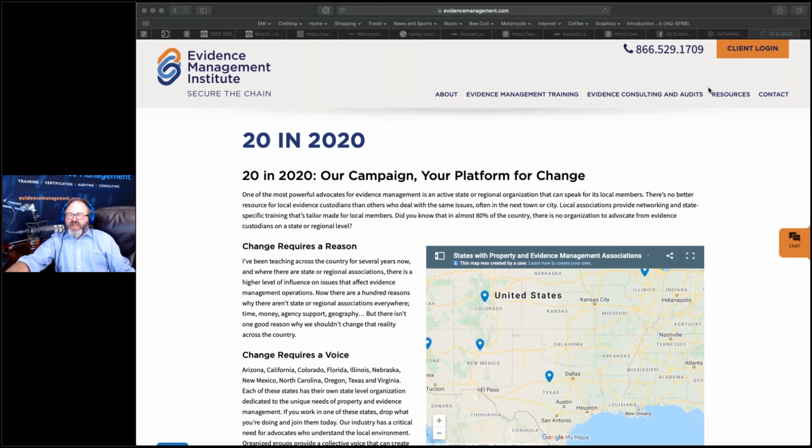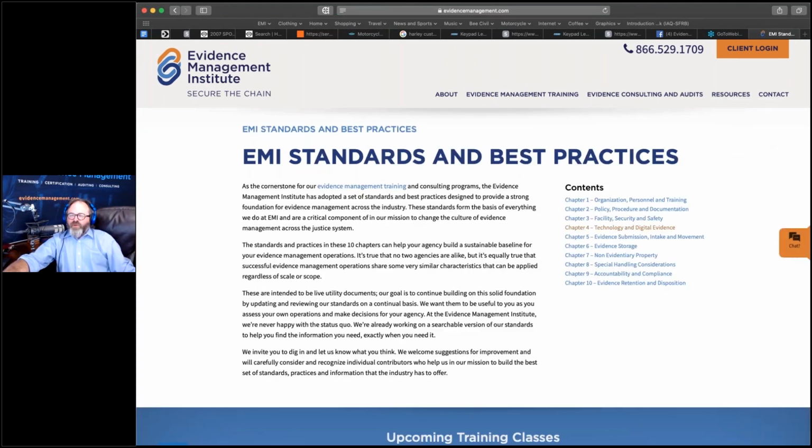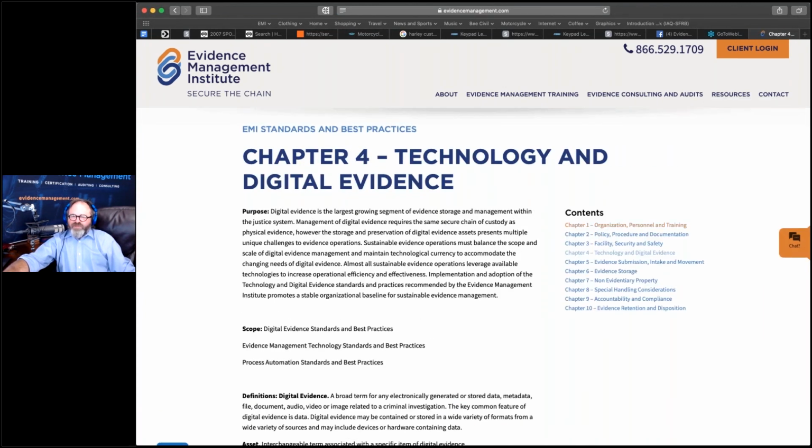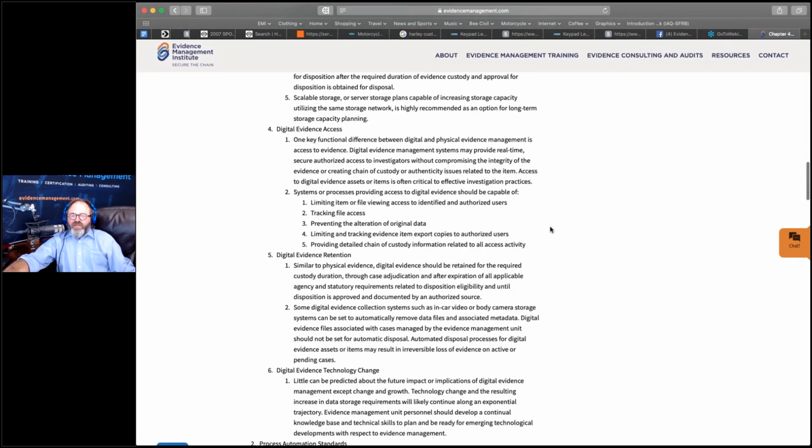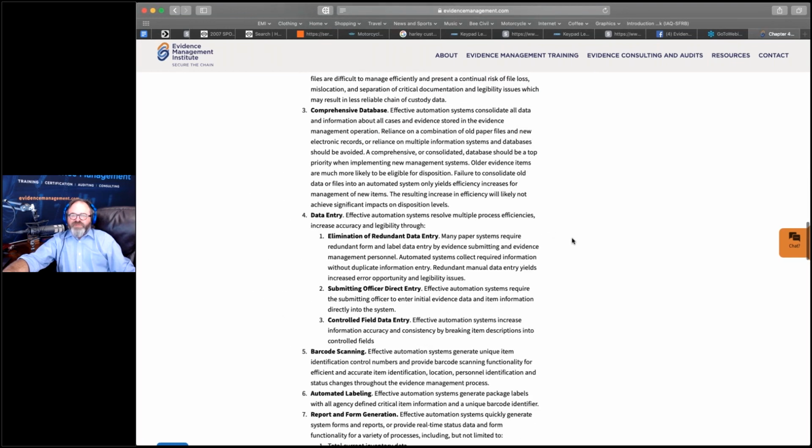If you look at our standards and you go to our resources, resource links, and that's just the wrong button. So on our website, there is a series of standards, and we're in the process of updating the ones that are online. And you can see that my internet connection is extremely slow. But I would go look at our standards, and they will give you a list of things that technology ought to do. Go to chapter 4 in our standards and best practices, and we've compiled a list of everything that technology ought to be able to do.